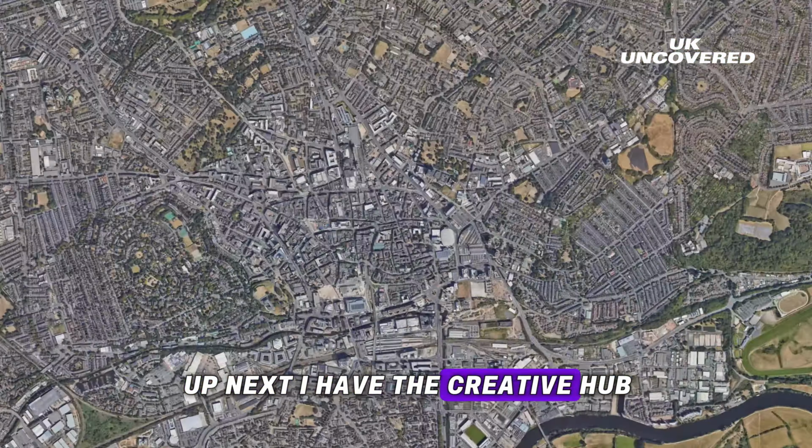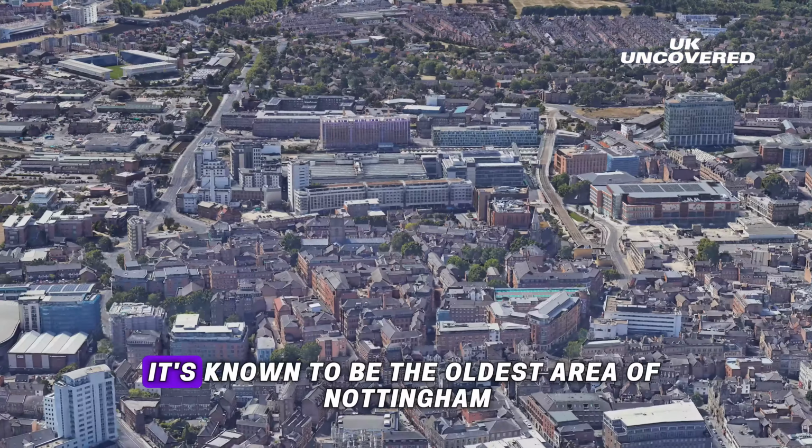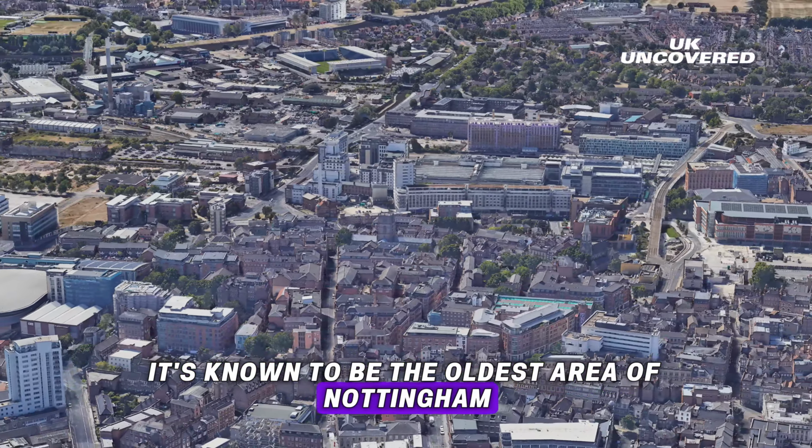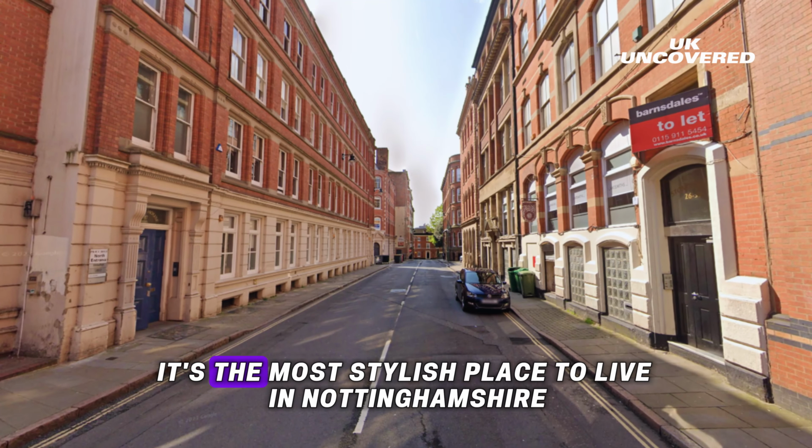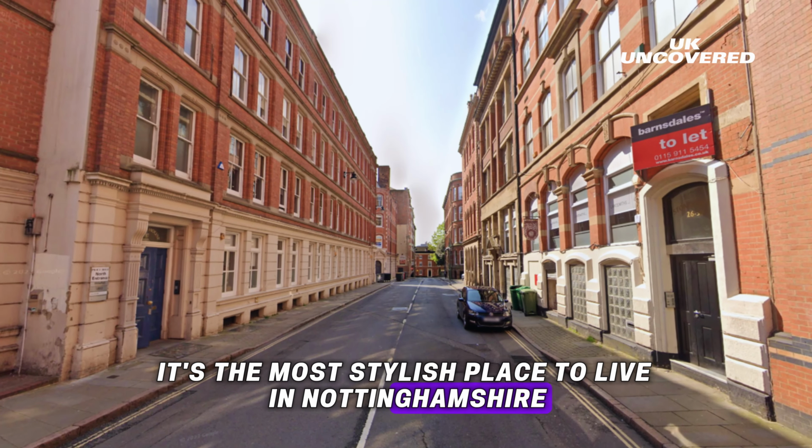Up next, I have the creative hub, the Lace Market. It's known to be the oldest area of Nottingham and has a history stretching from the troglodyte settlers. But now it's the most stylish place to live in Nottinghamshire.